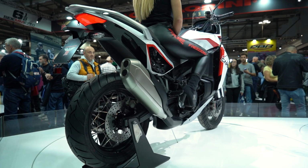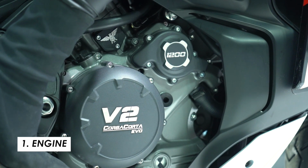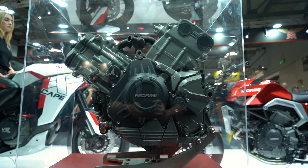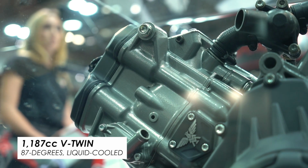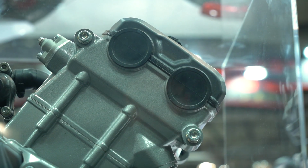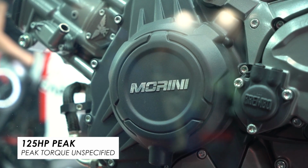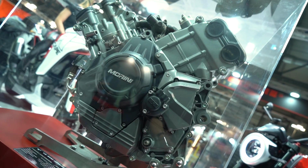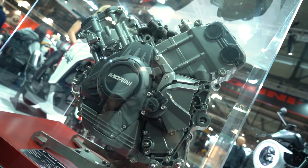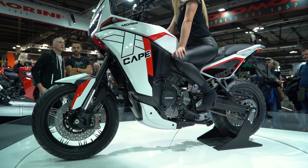Engine. Well done, mate. It's the V2 Corsa Corta Evo engine, which in English is an 1187cc 87-degree V-twin. And for most of the bikes that they've announced this week, they haven't given full comprehensive specs, but they do say it's capable of around 125 horsepower. So this isn't going to be a Tiger 1200 or GS competitor or Multistrada V4, but more so in that kind of Africa Twin or Moto Guzzi V100 Stelvio kind of range that's somewhere in between the middleweights like the 900s and those bigger bikes I just mentioned.